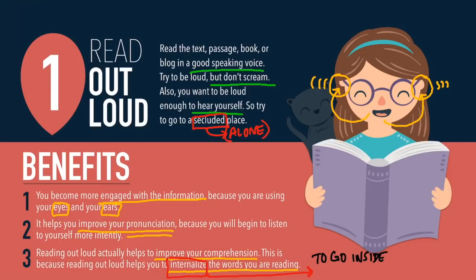To go inside and understand. Okay, so let me explain what this means related to reading out loud. The information comes from the book. We say it. It goes to our ears. And then this information goes inside of our brain. Okay, so this is what it means to internalize.